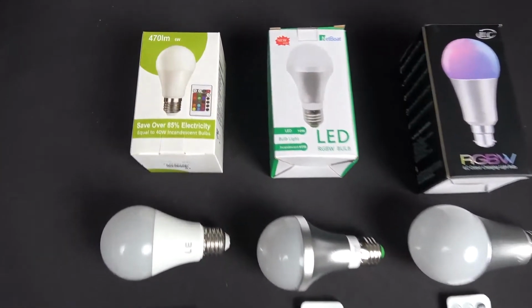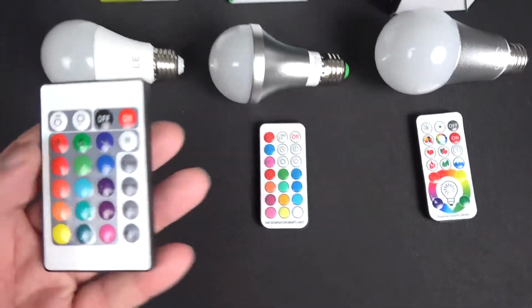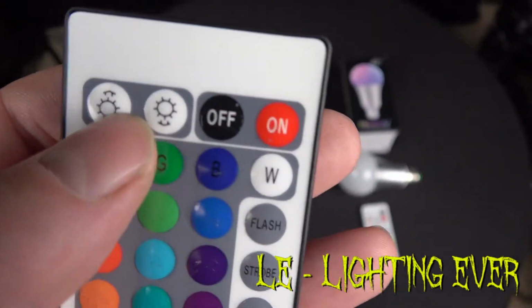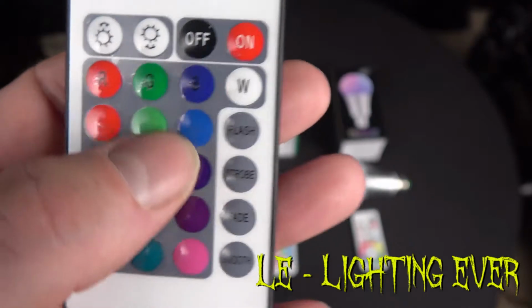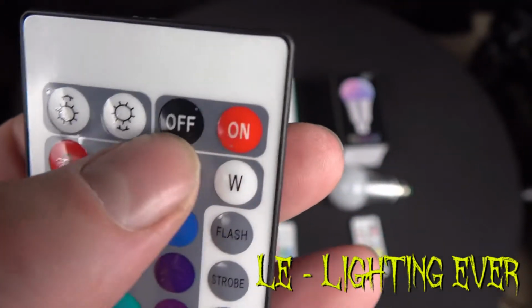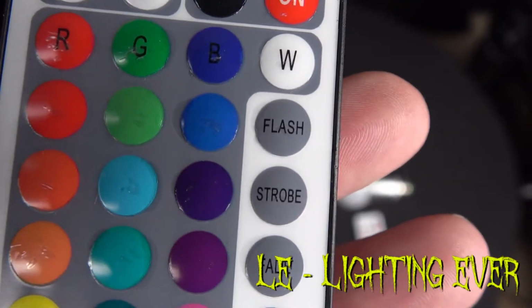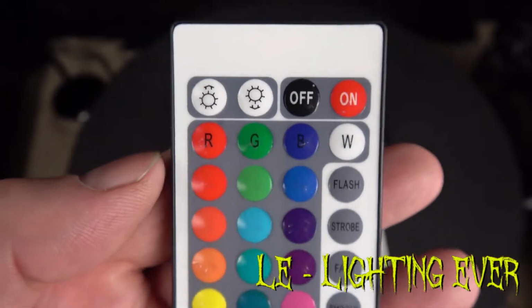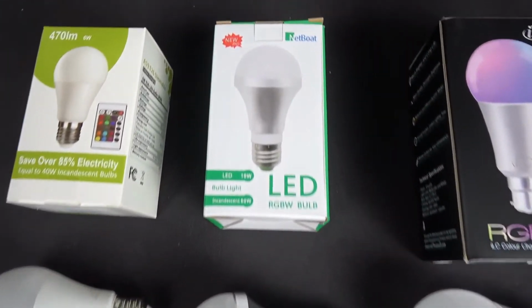Alright, now let's focus in on these remotes. Let's start with the LE model. Pretty standard. Up in the top left you got your dimmable buttons. You got off and on. And in this section you have your colors. You just press the button and it'll take you right to the color. W stands for white. And then you have 4 special effect buttons, like to make the colors cycle through in different patterns and smoothnesses and all that.